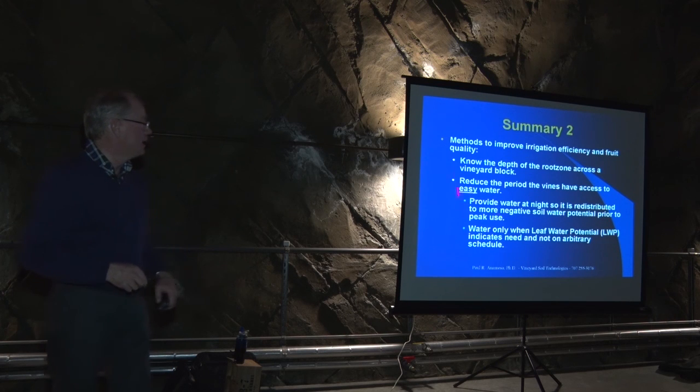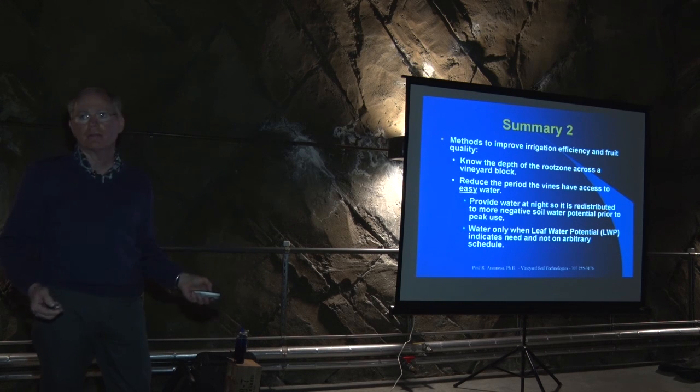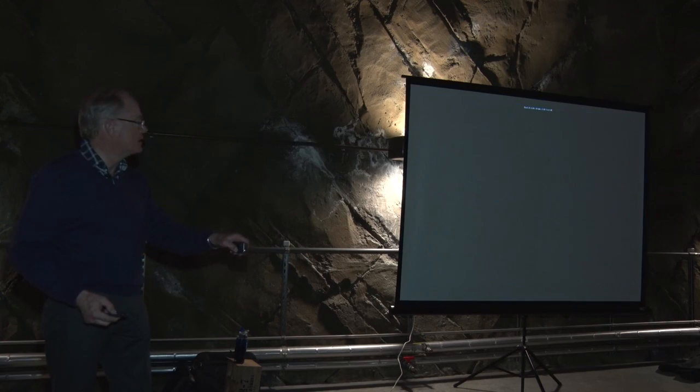I think I went, yeah, 2. Methods to improve irrigation efficiency and fruit quality: know the depth of the root zone across a vineyard block, reduce the period the vines have access to easy water. Provide water at night so it distributes to more negative soil water potentials prior to its next time of peak use. And water only when leaf water potentials indicate need and not on an arbitrary schedule of just every Thursday or something like that. I think that's it.